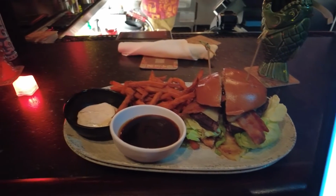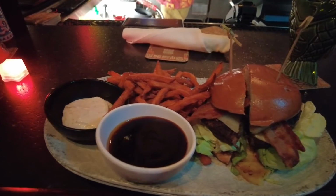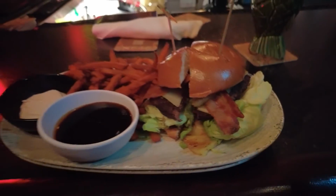Hawaiian cheeseburger, grilled pineapple, applewood bacon, Havarti cheese, lettuce, tomatoes, and a sweet and spicy spread served with sweet potato fries.